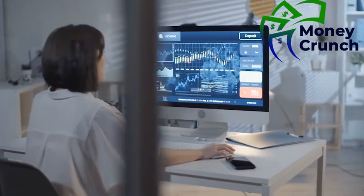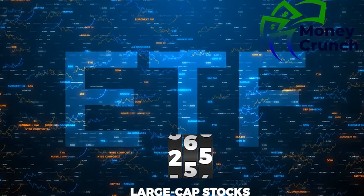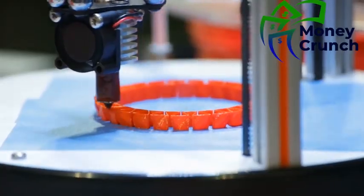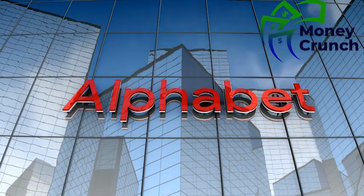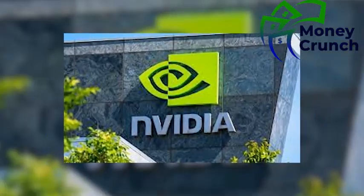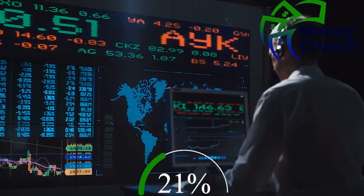If the mega cap growth stocks are scary, why don't you start with the CRSP US Large Cap Growth ETF? The ETF holds 266 large cap stocks, heavily targeting the tech industry. The company has 49% of its holding among notable tech stocks like Alphabet, Microsoft, Apple, Meta, Tesla, and Nvidia. Further, you could say that this fund has a top-heavy holding, as the top 10 largest holdings constitute 51% of the total fund weight.